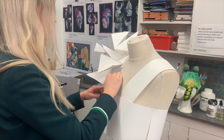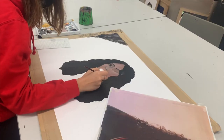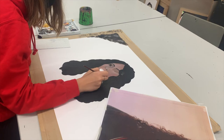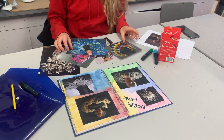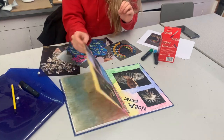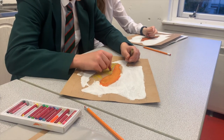Every year, Wellington has an art exhibition where all the work from throughout the year is displayed. However, this year it had to be done online and I was lucky enough that my higher final piece was the advert for the exhibition. I've loved my time at Wellington and all of my art skills have improved greatly thanks to the two amazing art teachers that I've been lucky enough to work with.